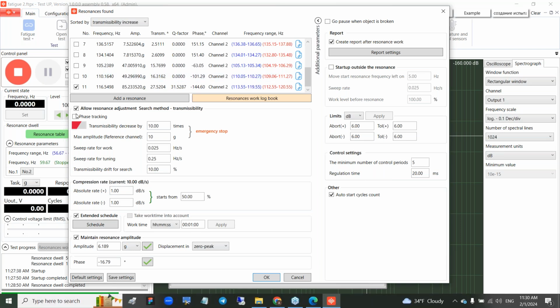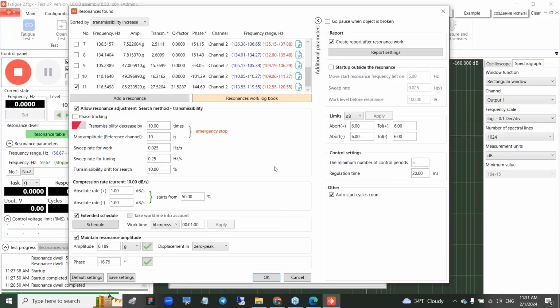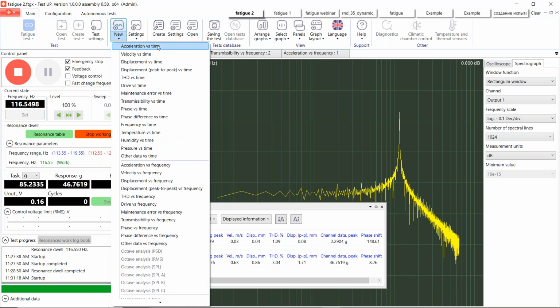Then another thing here is that we allow resonance adjustment all the time. So just to remind you, as the fatigue accumulates and as the object deforms, the frequency may shift. And if we continue to impact on the same frequency in this case, the product will not be subject to the proper impact. So we will not be testing it on its resonance then. So if we allow this resonance adjustment as we do, we make sure it still stays on the same frequency. But then it's regulated by our emergency stop settings. So we go back and let's see this working with an extended schedule. Let me just open maybe a very basic acceleration versus time.